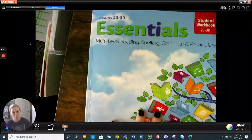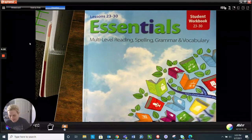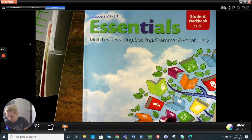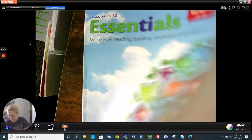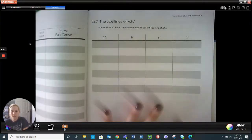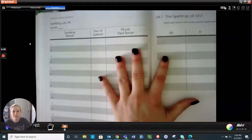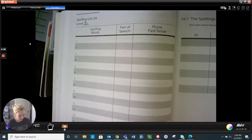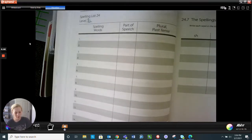Go ahead and put it away and get out your workbook for our spelling analysis on page 36. We are doing spelling list B, of course, because we're smart people. All right.